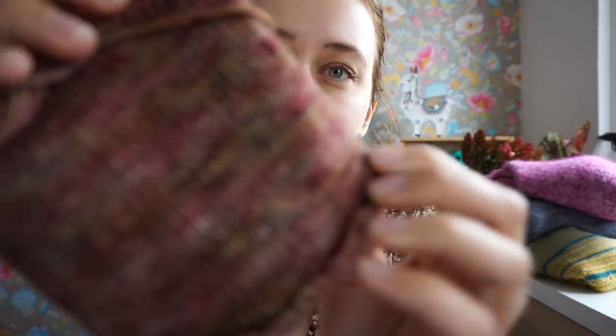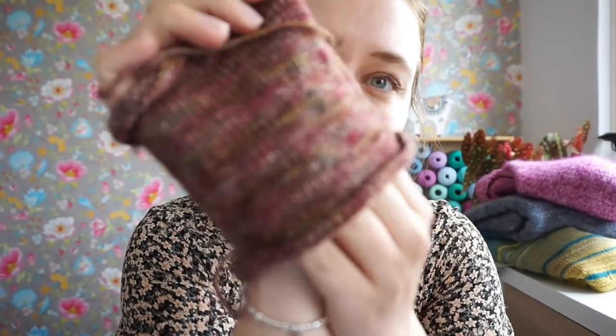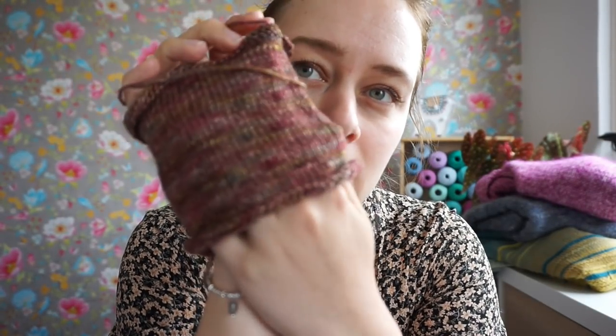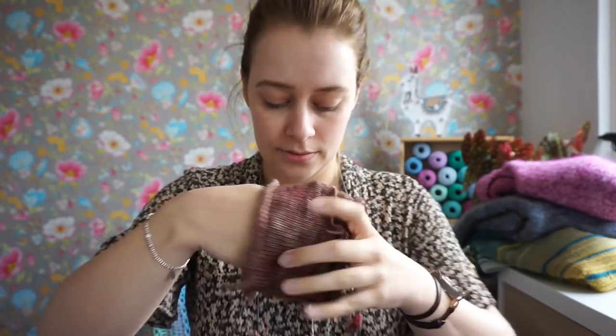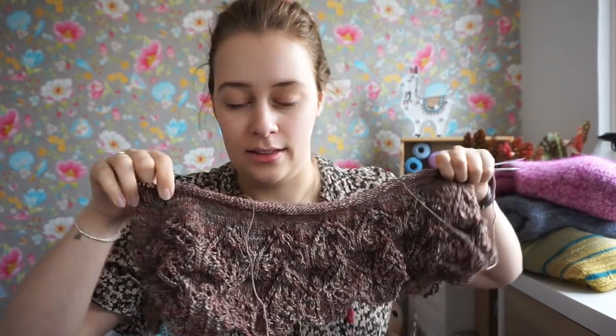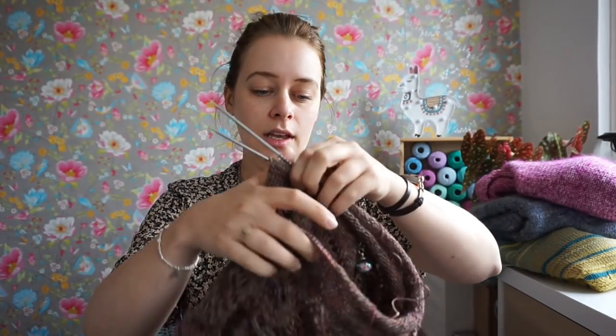It's like a chocolate rainbow, almost. So maybe I'll show you my swatch. See all of those colors? So yummy. Really, really nice. And I think this is her yak base. There is some yak in here, I think.